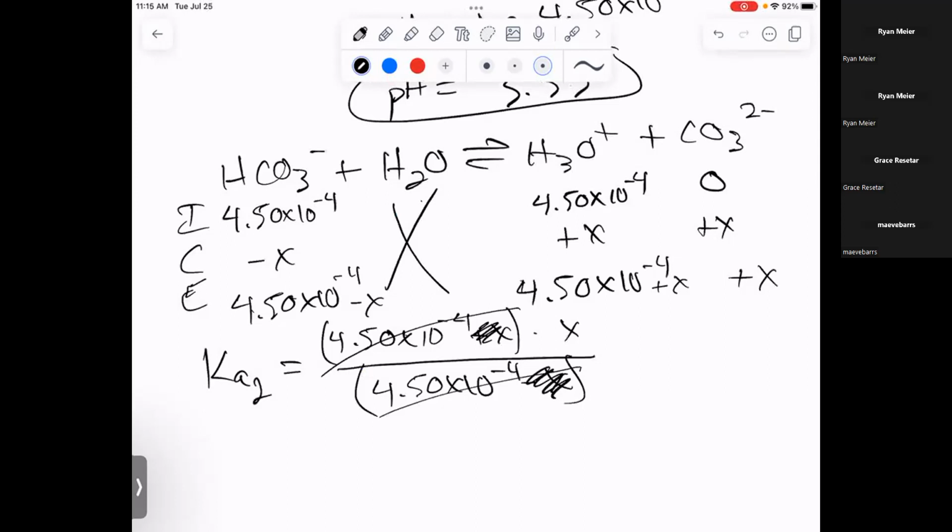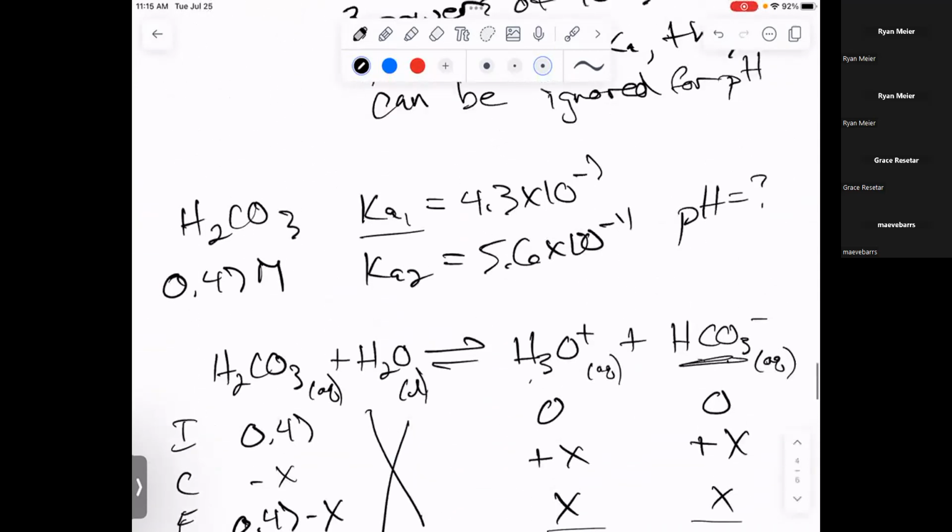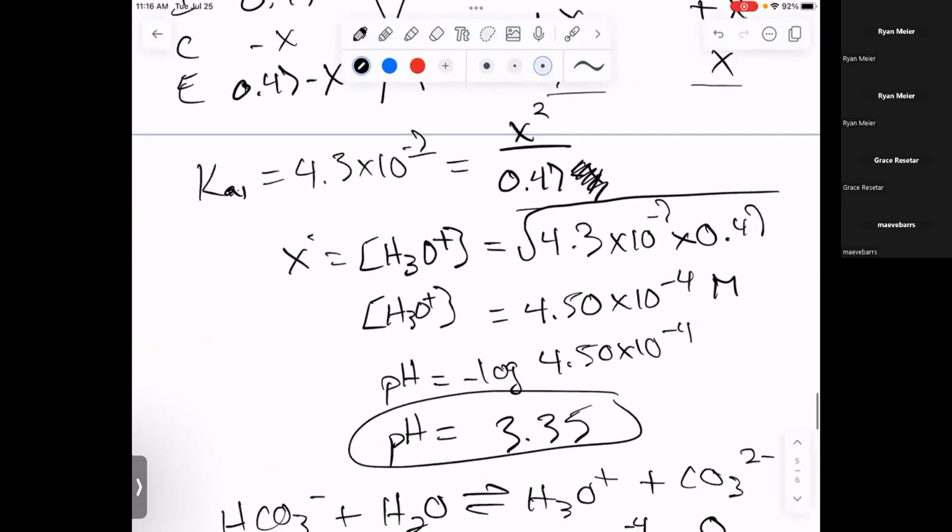We just usually don't have to do this because if we go way back up and see its value, Ka2 is 5.6 times 10 to the minus 11. If I take that number and add it to 4.50 times 10 to the minus 4th that I got from the first association, do I even notice this number change? No, it's not a big enough value to matter.